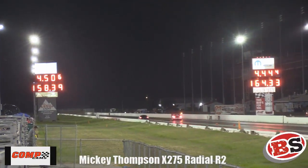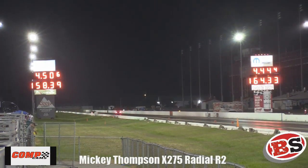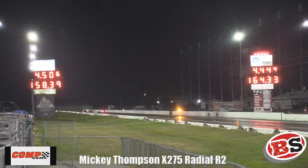Well, Bo knows that he can get a tenth out of it, right? A 60 to a 50, and a 4.4444 is the elapsed time for Alan Phelps. He'll come back for another round of X275.